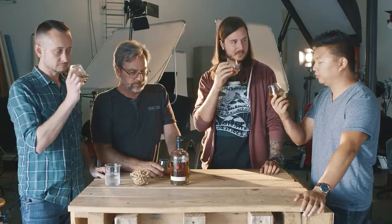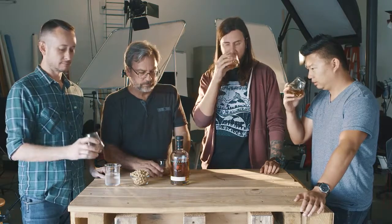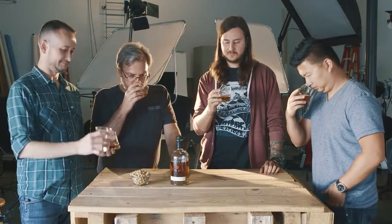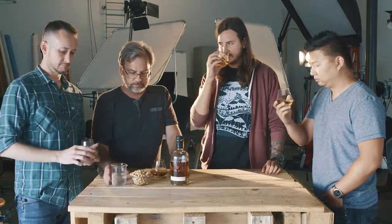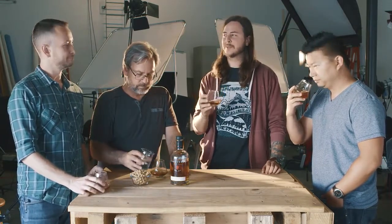Gotta let mine open up a little bit more. Yep. I got a little nose hair singe, but it smells a little sweet right up the front. If it smells like anything, it'll be pretty sweet. I'm cutting through a lot of that, and I'm getting a lot of oakiness, smokiness. Maybe it's because I'm thinking of Mount Hood, but it's very mountainy, like kind of rustic smelling. It smells like something a cowboy might drink.